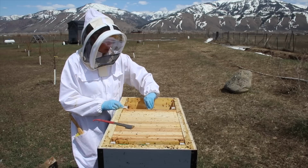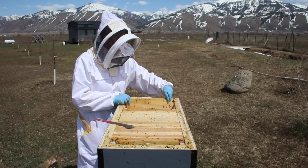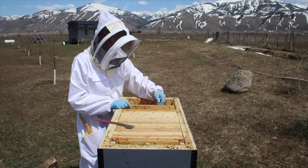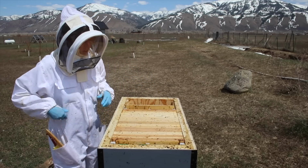Clay said, can you imagine being the first dandelion flower that's going to open around this area this spring with everything being so late? It's going to be quite the rush to pollinate. So that's good to see.